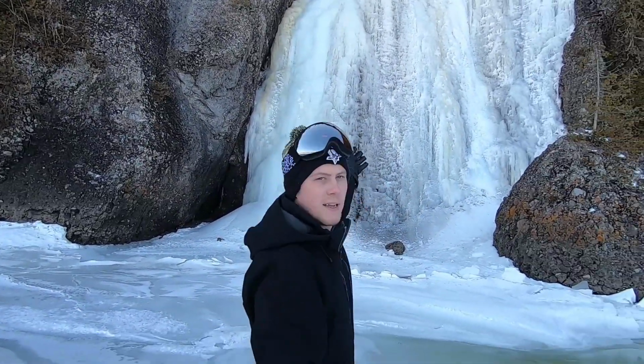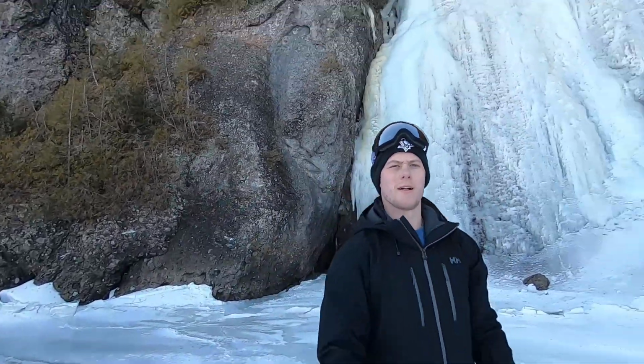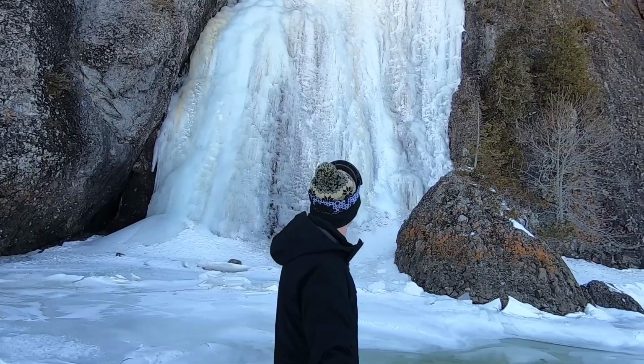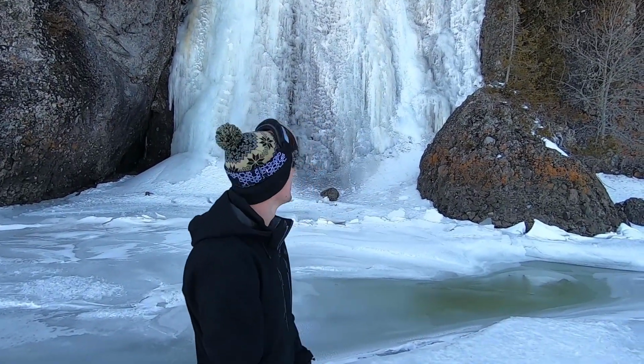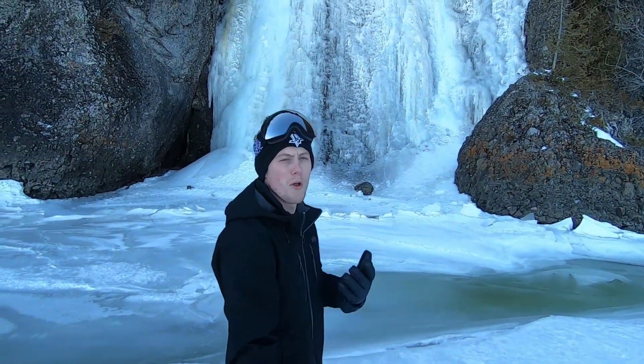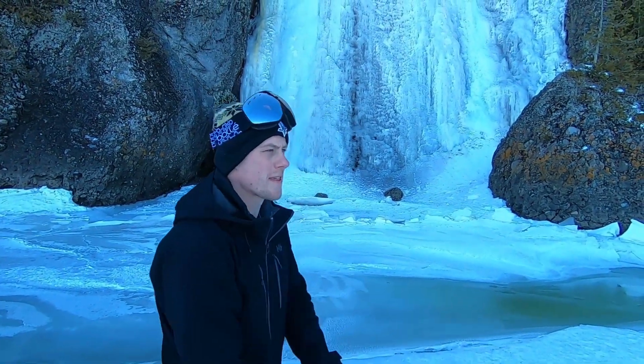And you can see just how tall it is. Let me see if I can bring you back a bit, give you more of an angle. Yeah, so you see how tall it is? It's probably roughly around 70 feet in height. So really impressive. Maybe one of the most impressive ice waterfalls in southern New Brunswick, I would say.